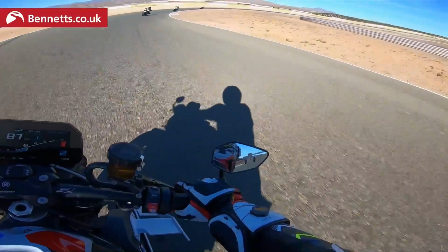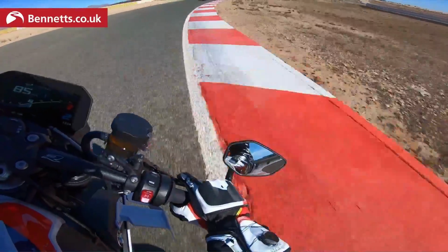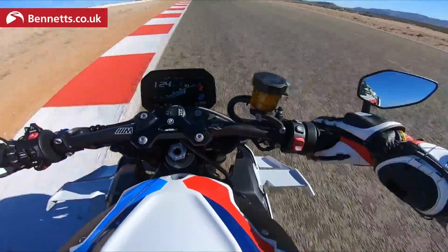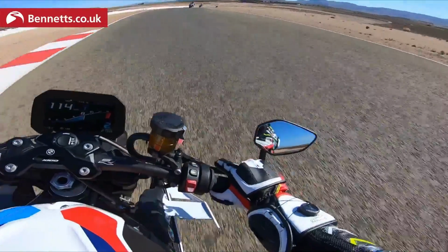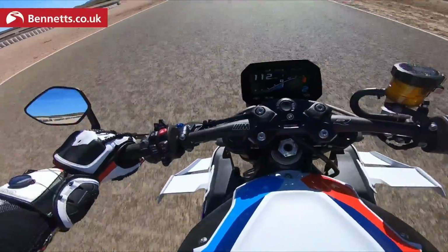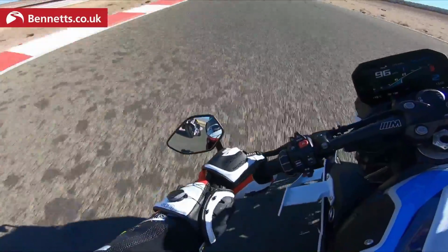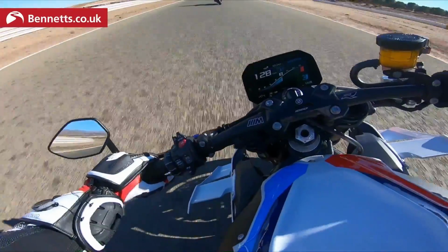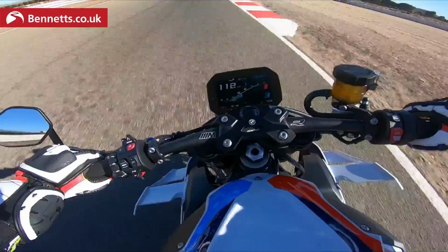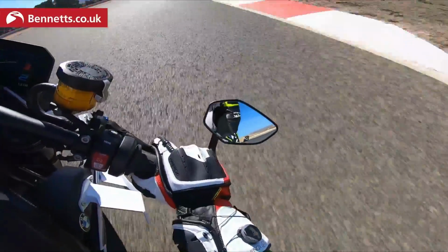Oh, straight into it then. This is the flying crest you've got to be a bit careful of. Into long left. Late apex if I remember. It's strange to be on a racetrack with the heated grips on. Right then, let's stretch her. Follow Chris.